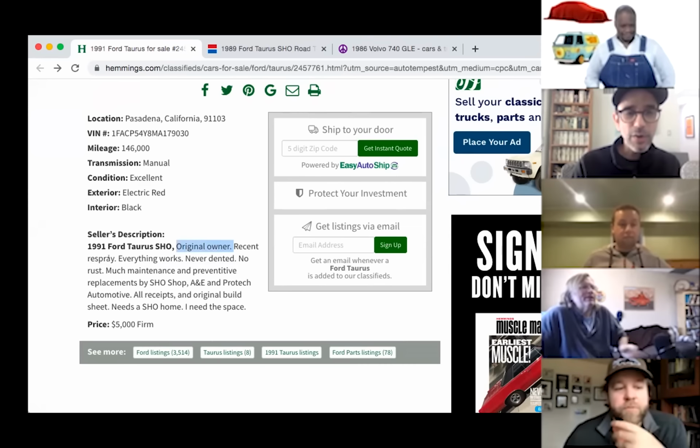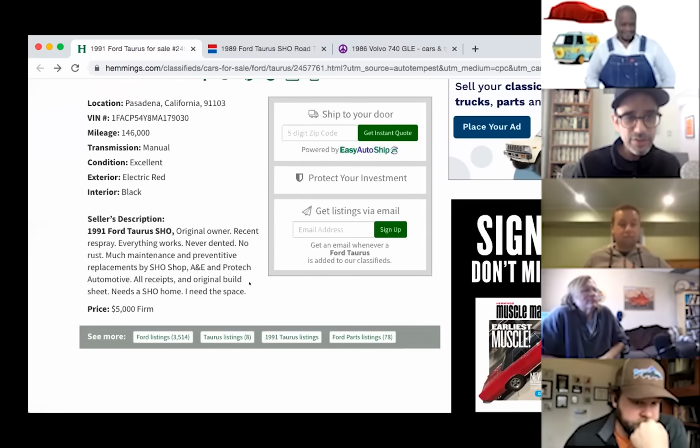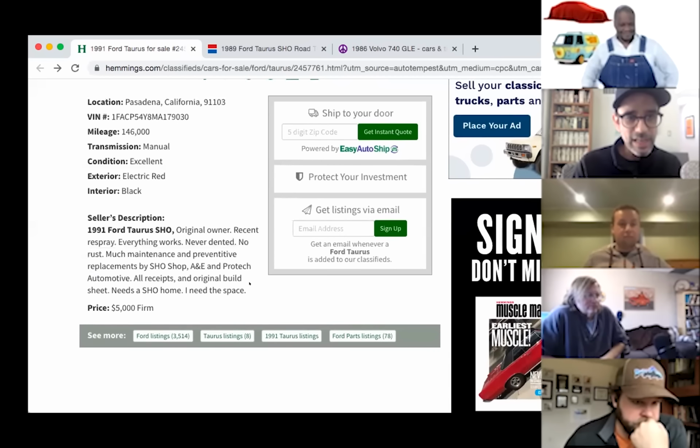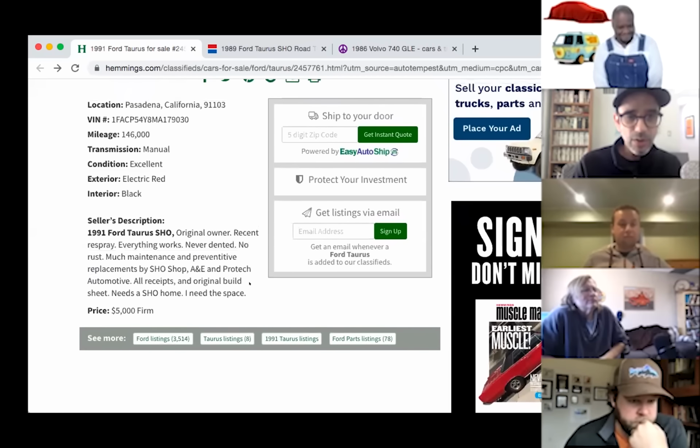Originally repainted. It's nice and glossy because of the recent respray, but it looks like a high quality respray. Everything works, never dented, no rust, much maintenance and preventative replacements by Show Shop, A&E, and Protec Automotive. All receipts, all original build sheet. Needs a show home. I need this.